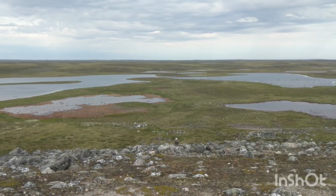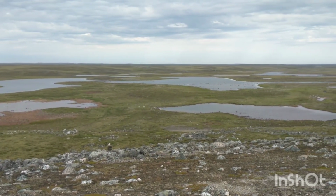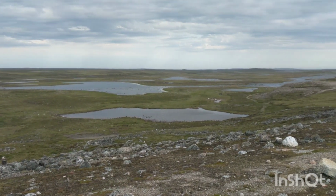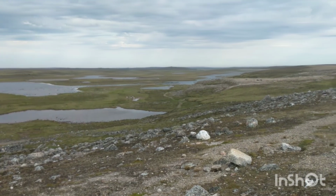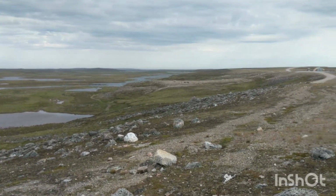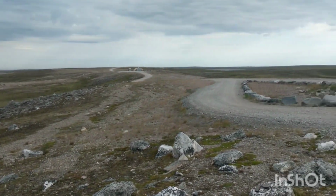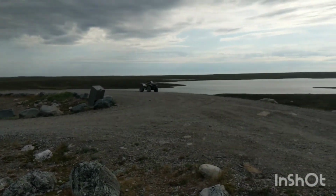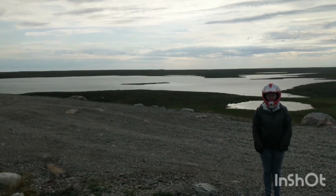And here's another amazing view from Elder's Cabin. There's just nothing out there. No noise other than the wind. This is one of the lookout points here. And then there's Julia.